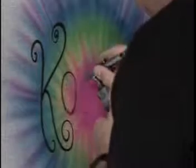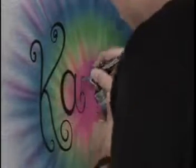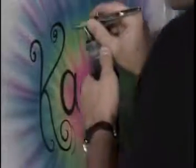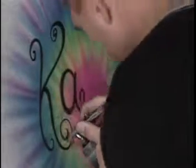All right, so a lot of the endings of the letterings will have a dagger stroke twirl at the end. In other words, I hit the end and I bring it around with a kind of a dagger stroke that's got a twirl at the end, a little circle.